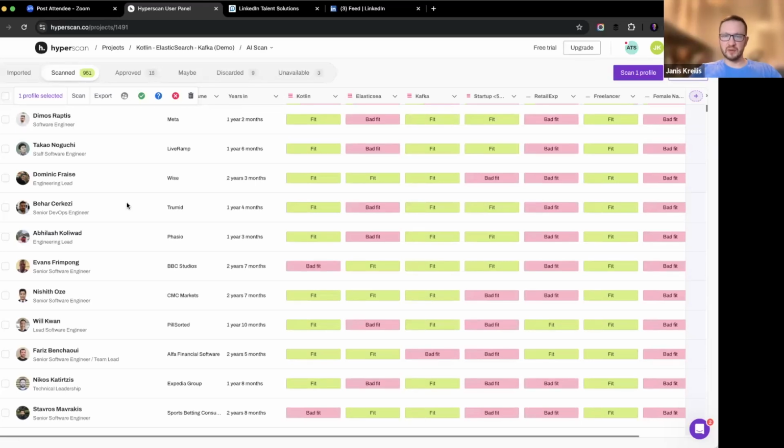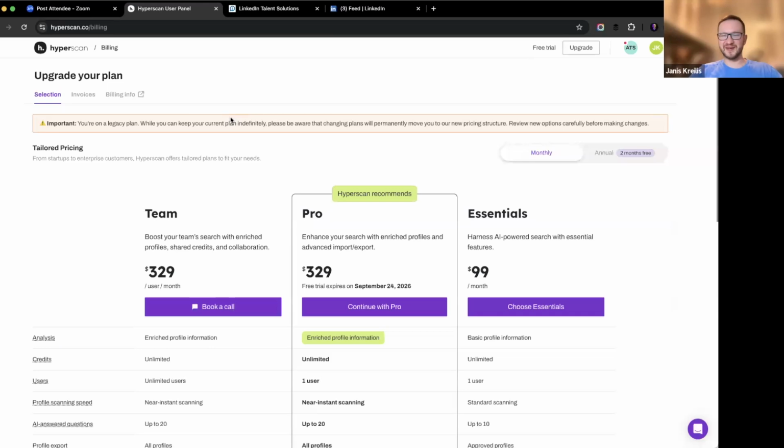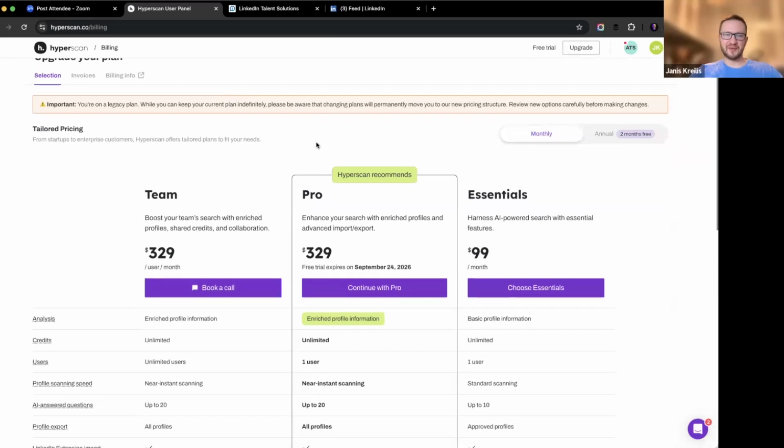Good stuff. All right, show us the pricing. What's the cost? The price is pretty simple actually. Let me try and upgrade my own account. You'll see the billing page. Pretty transparent with this.